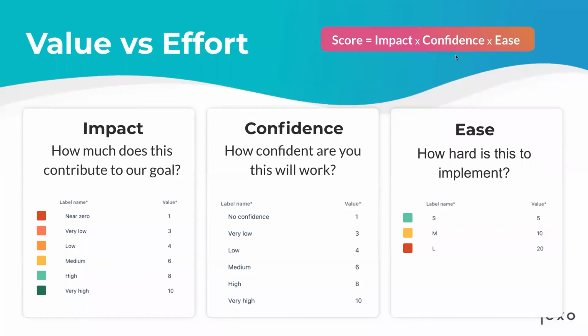by confidence by ease. One thing that I didn't mention: the reason why you usually have values is that it's hard to multiply an option that says low if you cannot quantify that. So these prioritization frameworks only work if, for each metric, you have options that can translate into numbers that can contribute to the final formula and to the final score of that specific item. So that's kind of what prioritization methods are.